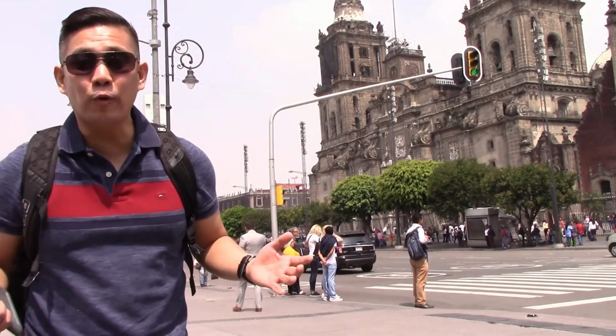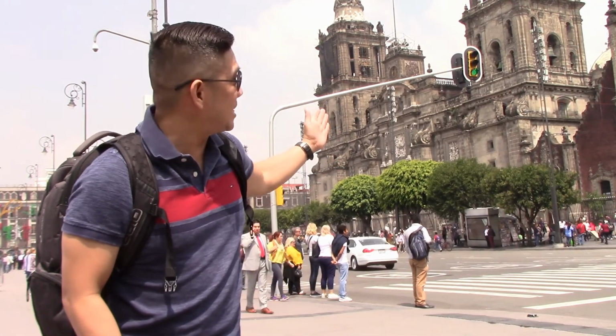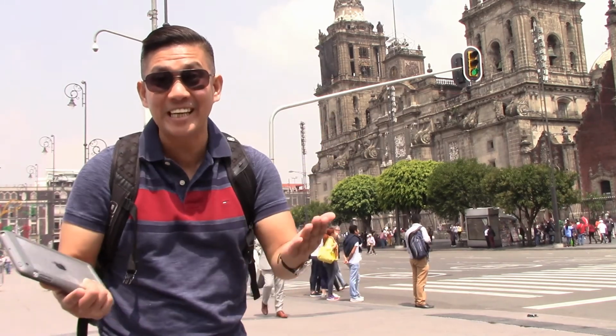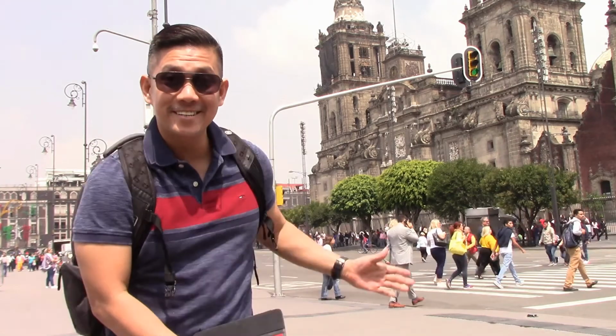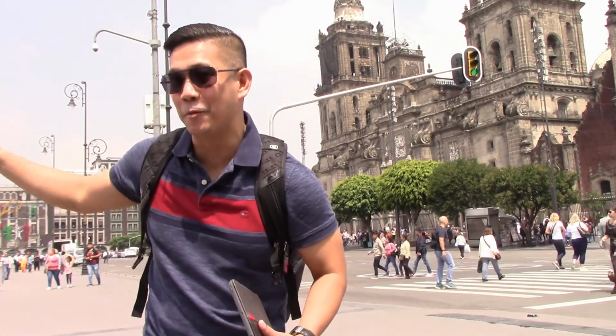So we're at the biggest square in Mexico City, and on this side we have the market, and on this side, as you can see, the Grand Cathedral. So decisions, which one should you check out first? The market or the cathedral? You know what? Let's check out the market, please.